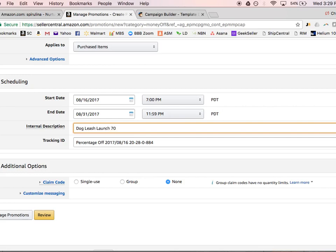launch 70% off, and then I'll usually put the date in there, right? So that's our internal description so that when I'm tracking this promo, this promotion, I know what it is, okay? And I will copy that, and I'll also just paste it here because this means nothing to me. So those are usually the same.